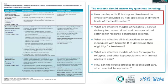these research areas. Within the first priority research area, which was really around decentralizing and simplifying care models for hepatitis B within primary care, one of those questions more specifically is how can hepatitis B testing and treatment be effectively provided by non-specialists at different levels of the healthcare system? So that's really looking from community to health centers to district hospitals to regional hospitals where hepatitis B care delivery is not often found in LMICs.